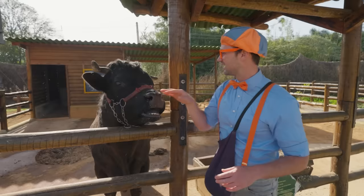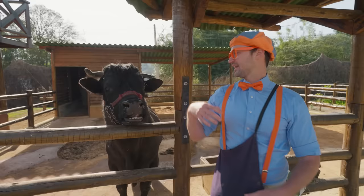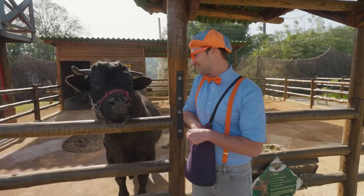Oh, do you like pets? Yeah, some animals need us to take care of them. You wanna pet them and love them. Ooh, and you can even brush them. Some animals like pets, some animals don't like pets. But this bull loves pets, right? Oh, or are you just hungry? Another way to take care of animals. Give the animal some food.